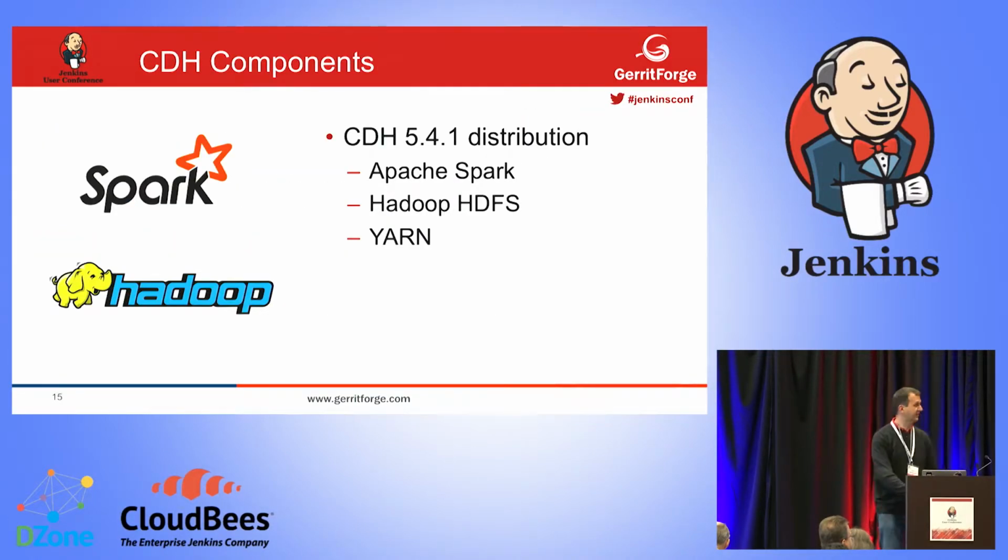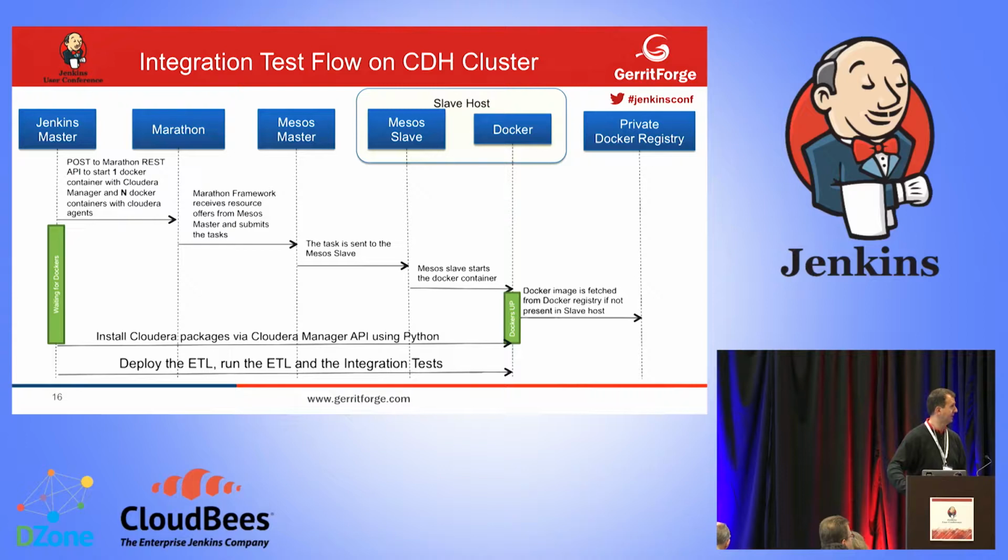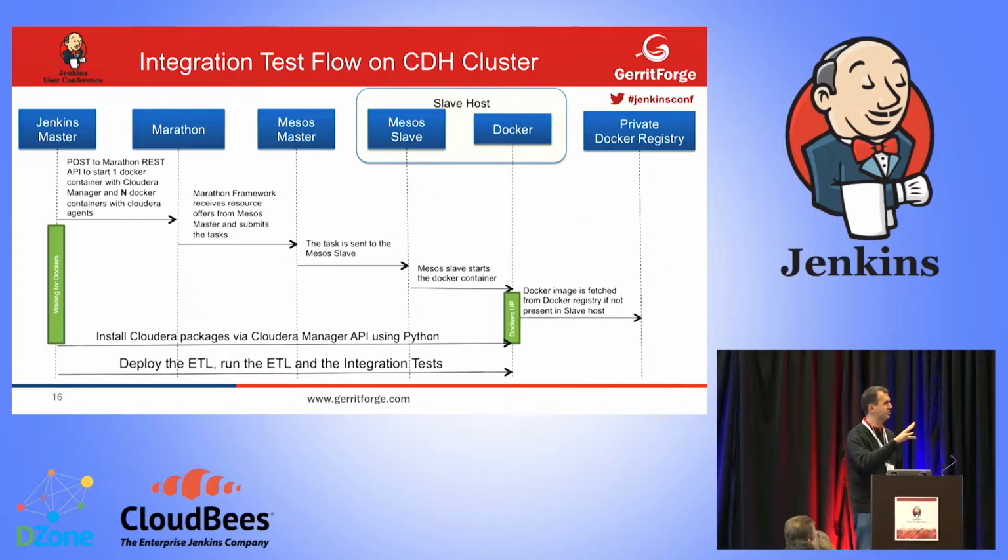And in terms of big data, that's the platform we were using: Spark with CDH 5.4.1 and Hadoop. I will not go into the details of this one, but in a nutshell, this is our continuous delivery pipeline and the way it was working. The Jenkins master was pushing to Marathon, going to Mesos, and making sure that all the Docker images were created in order to make sure that the system is working.